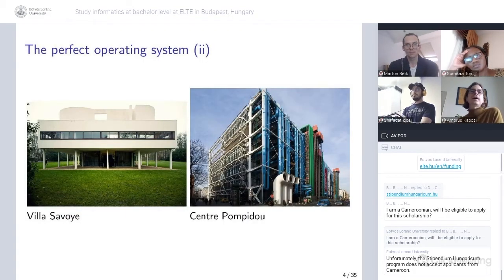To give some idea about some analogs from architecture, the perfect operating system is some place where you understand fully why the different parts of the system are there, like in Villa Savoye, a building by Le Corbusier near Paris in France, where you see how the building connects to the ground, and in the building the structural parts are separated from those parts which are used for living or as the functional parts, and these are not intertwined, so you can really accommodate it for your own needs. Or in Centre Pompidou, which is in Paris, all the pipes and support parts of the building are external, so you can see the inner workings of the building, and you can understand why things are working that way.